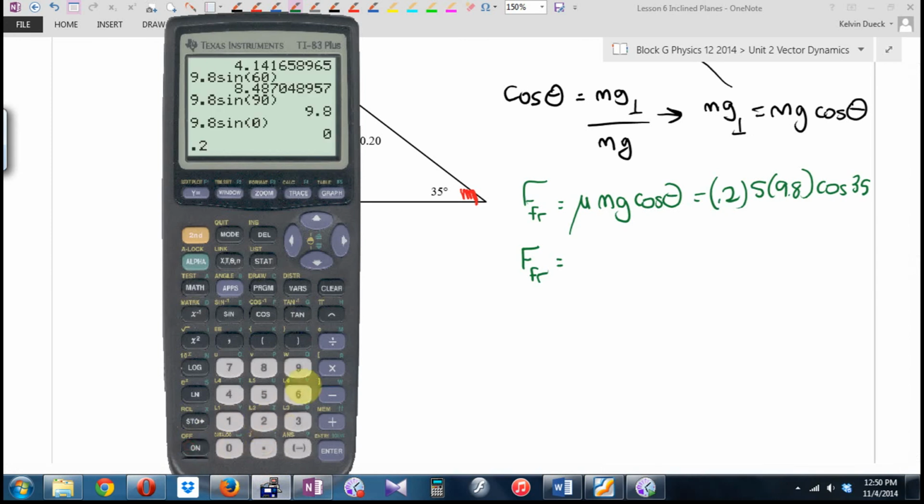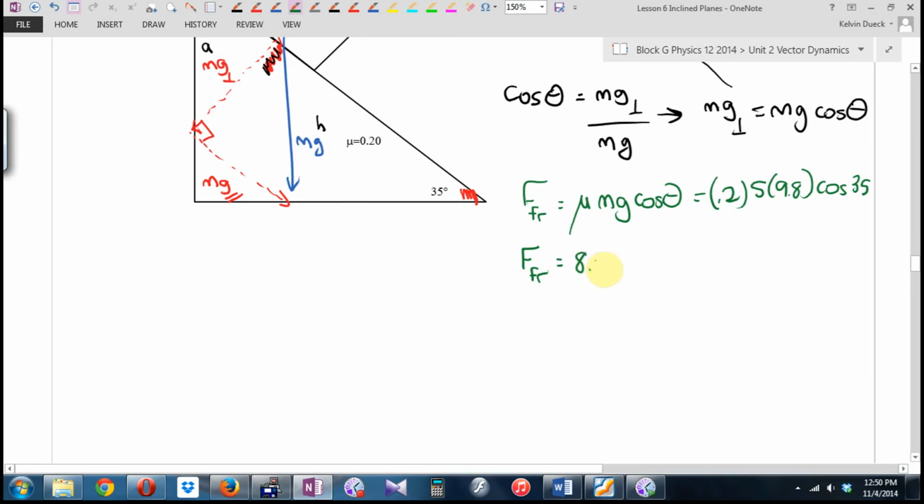0.2 times 5 times 9.8 cos 35. I get a force of friction up the hill of 8.03. Is that right? 8.03 what units? It's a force. What did B want me to find?